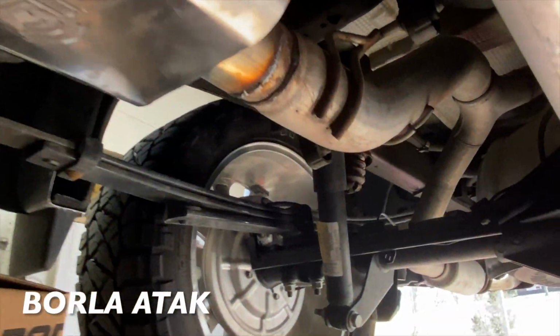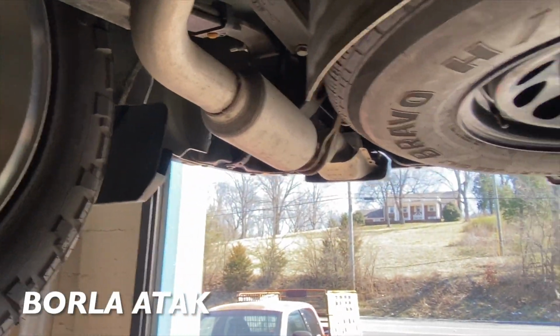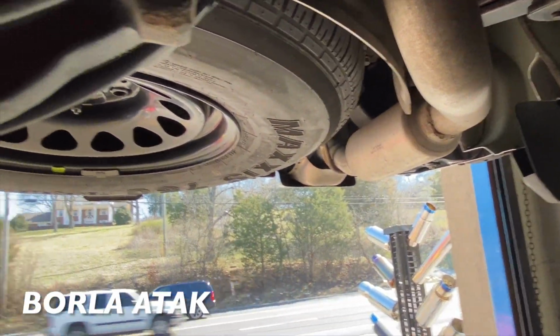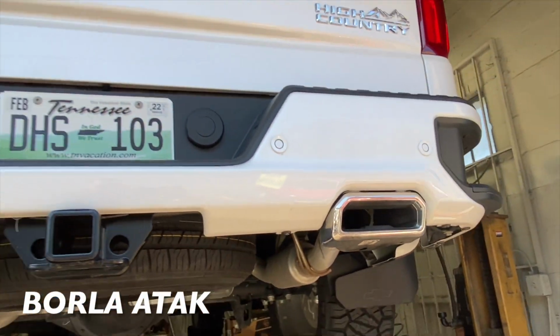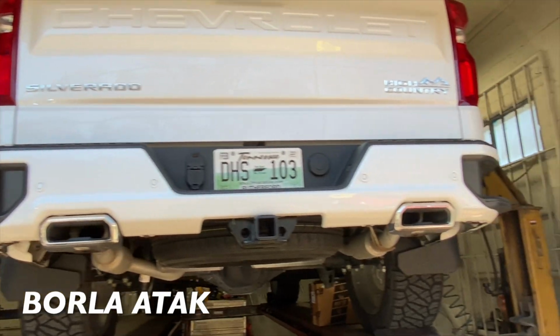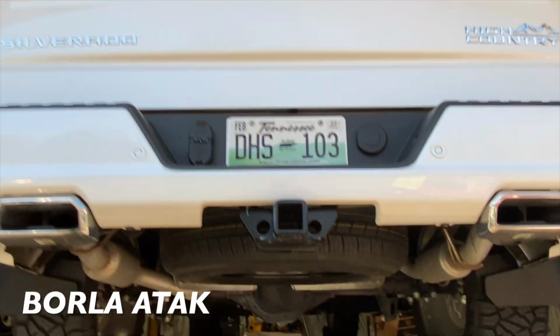BORLA ATAK system, and then it's factory dual. Still got the two resonators on it, so he doesn't want too much drone. Into his factory diffuser with the tips built in. There, there. Silverado High Country, really beautiful truck. I'll take a picture of that.